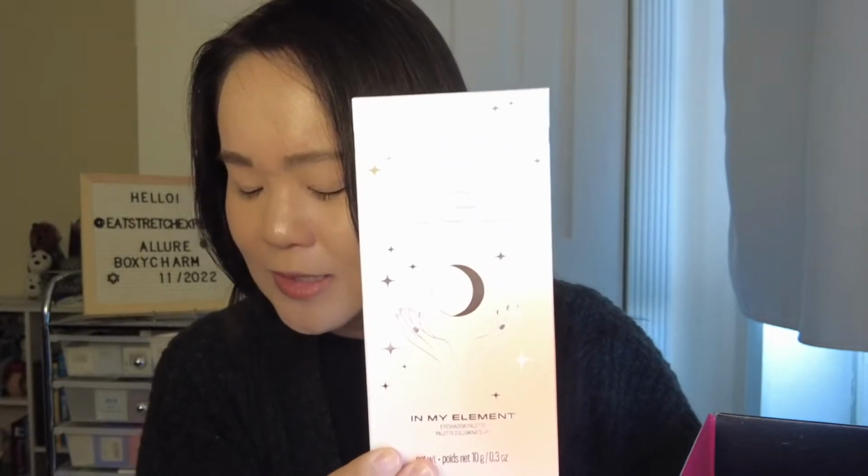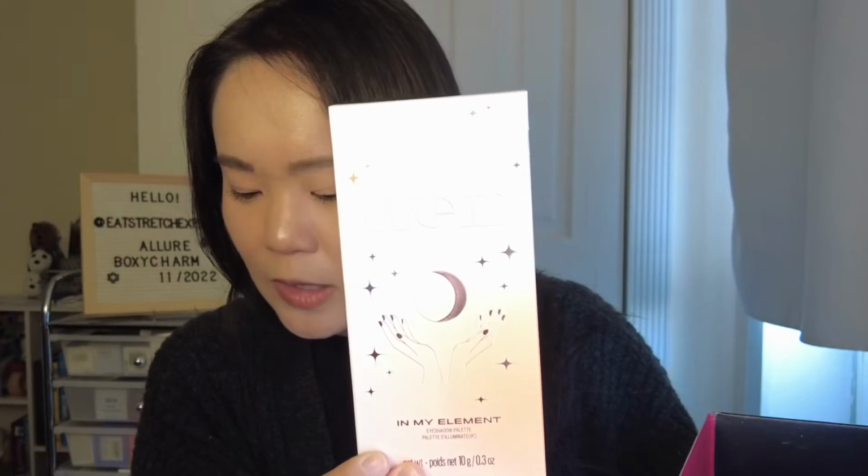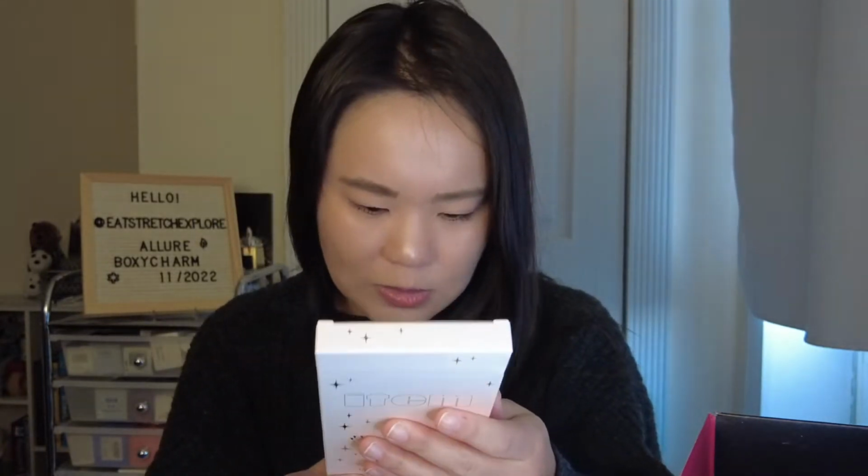I'm going to start with the first item on the list. So this is from the Addison Rae brand. She's a TikToker if you're also not cool like me. So this is an Item Beauty by Addison Rae In My Element eyeshadow palette. So I'm going to open it. I'm going to try to give you this info here before I forget. It's made in China and it's vegan, dermatologist tested, animal test free, etc. 12 months after opening.